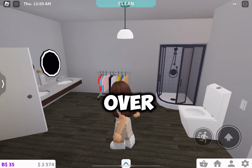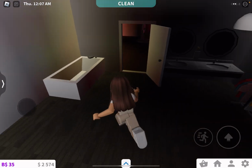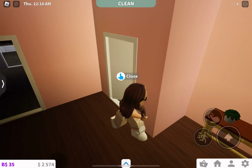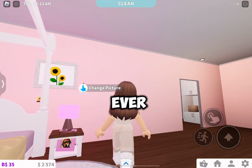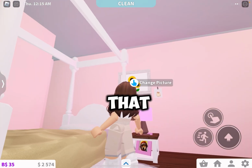So, over here is the bathroom. Pretty nice, pretty nice. I don't know where I said that. Okay, here is somebody's room. I don't care who it is. But if they ever try doing something wrong, that face will always be looking at them. Do you see that? Do you see that?